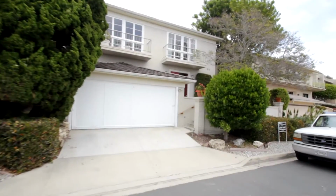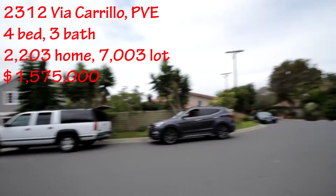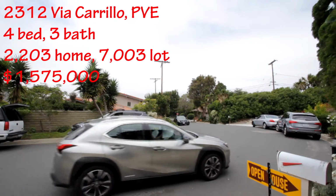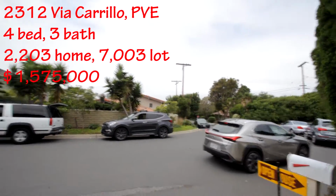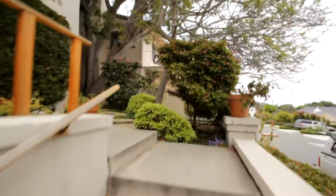This is 2312 Via Carrillo. Carrillo is the street just up from Via Rivera. So we're literally a block or two blocks from Lunada Bay Plaza, which is just right, so super close walking distance, which is really nice. There's a park, restaurants, a market, a lot of fun stuff.